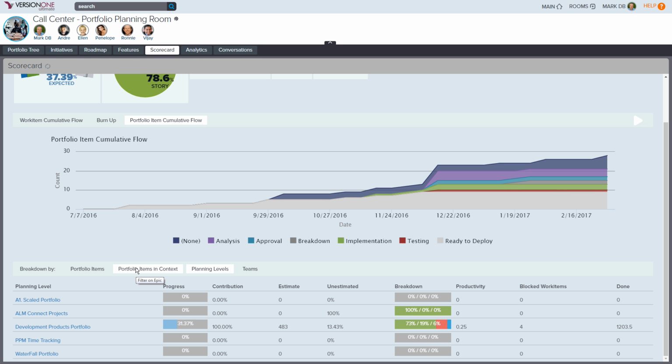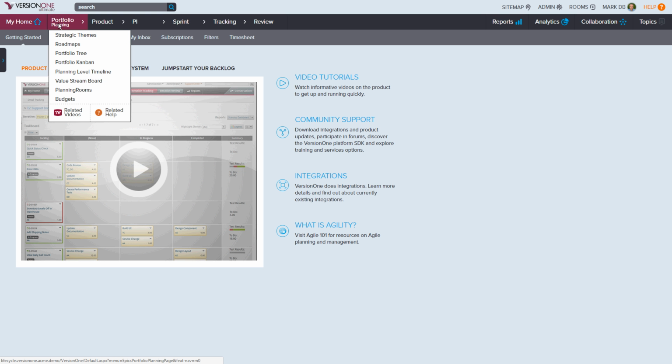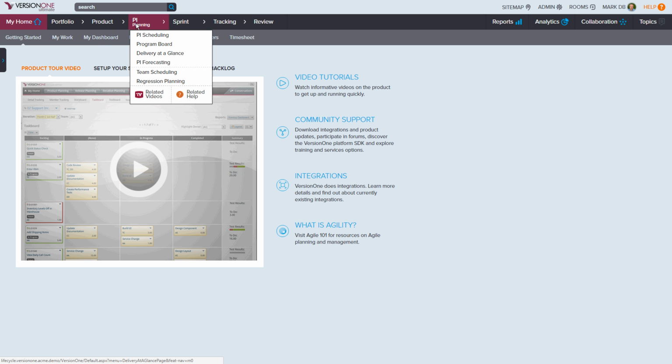Okay, so the next thing we're going to do is look at some of the ceremonies that we can do. We're going to look at PI planning first. We're going to stick with our release train engineer, but now we're going to look at things from a planning perspective. So we're going to leave portfolio, and we're going to skip over product planning, which is where we could do our backlog and the details. And we're going to jump into our PI scheduling now.